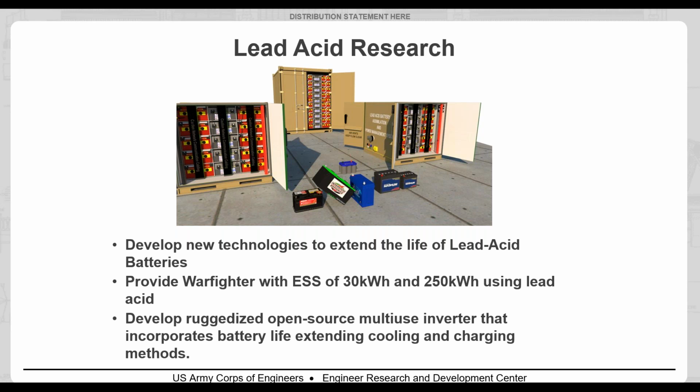Another research effort we have is to revamp current lead-acid battery technologies. The objective of this project is to develop new technologies that extend the life of lead-acid batteries and provide the warfighter with an energy storage solution capable of providing both 30 kilowatt hours and 250 kilowatt hours using lead-acid batteries. This project will develop 3 prototype energy storage systems with the ability to assimilate, manage, and monitor lead-acid batteries found across the operational environment. It will also develop a more ruggedized, open source, multi-use inverter to support mobile power sources, incorporate battery life extending cooling and charging methods, and tactical charging into the microgrid.